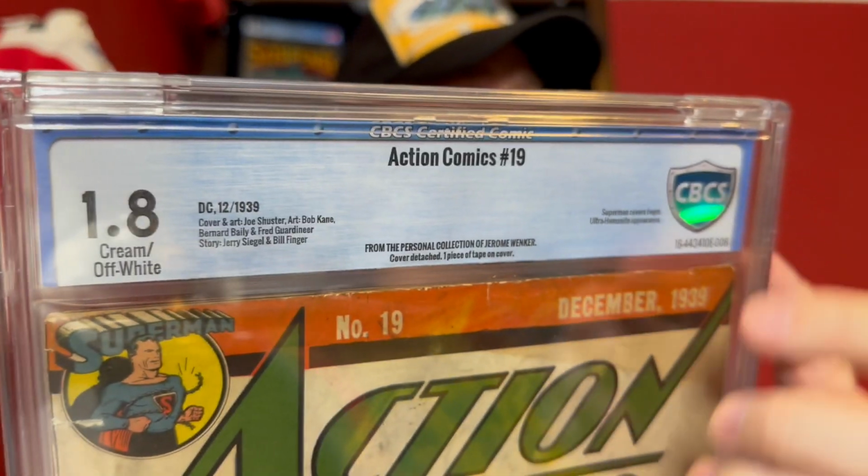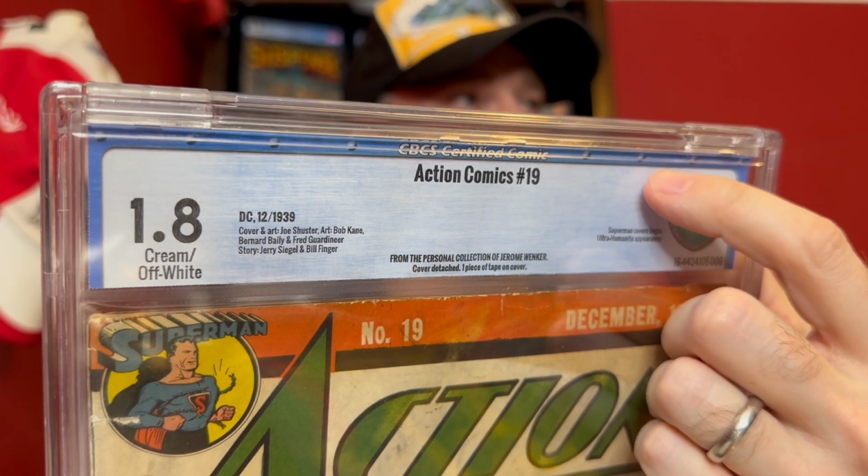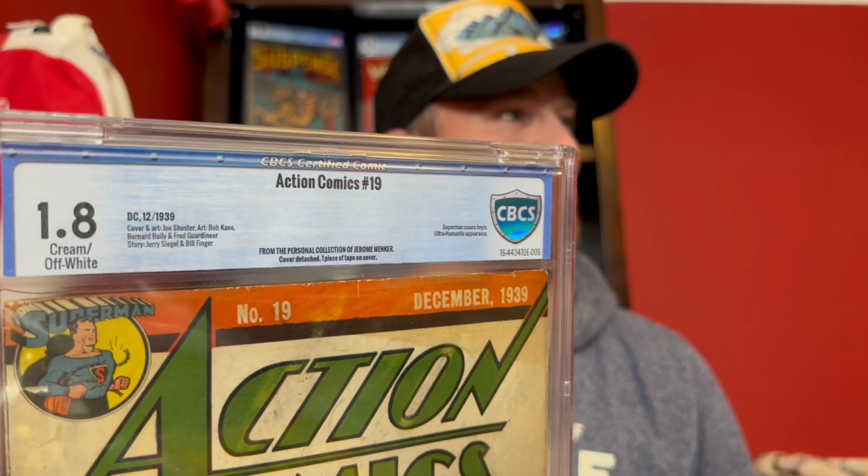And if you have never seen, this is one of CBCS's older labels. It's called the Rivet label. It is the worst label ever created. It was only around for like 6 months. It's just the worst. It's such a terrible design.